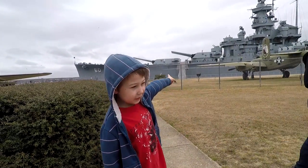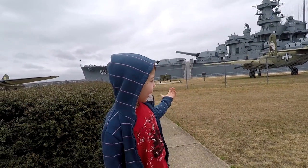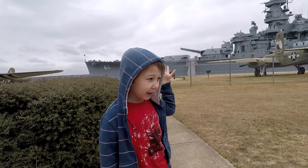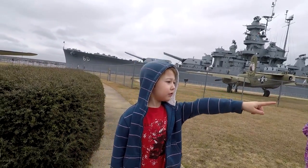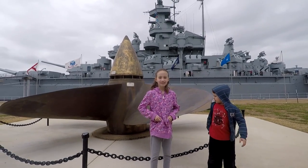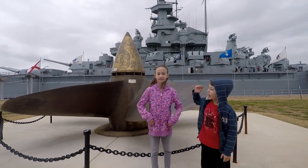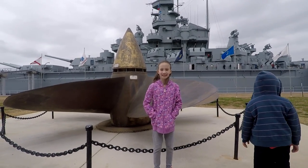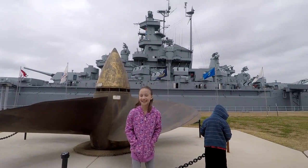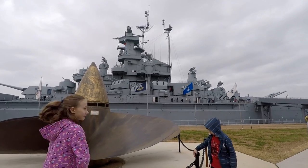That big thing in the hole. Yeah. That big, enormous battleship in a wall. Yep. Oh, there's another one over there. Fiona, what's this behind you? It's one of the ship's propellers. Is it a little teeny propeller? No. Big. Very big. And this is the battleship behind us that we're about to go on.